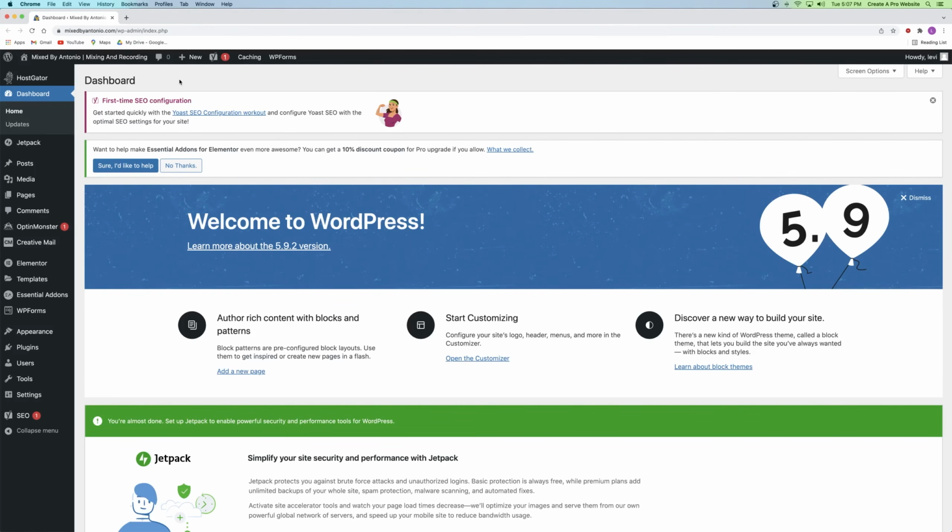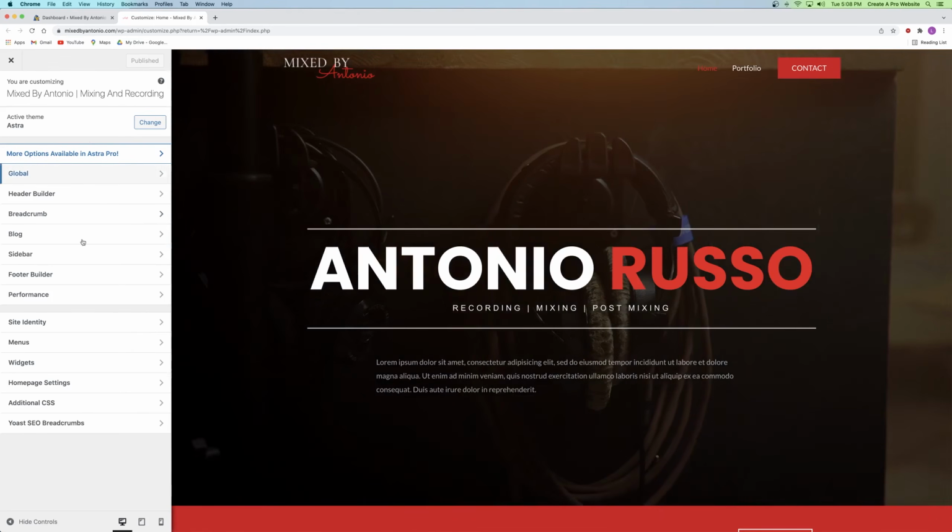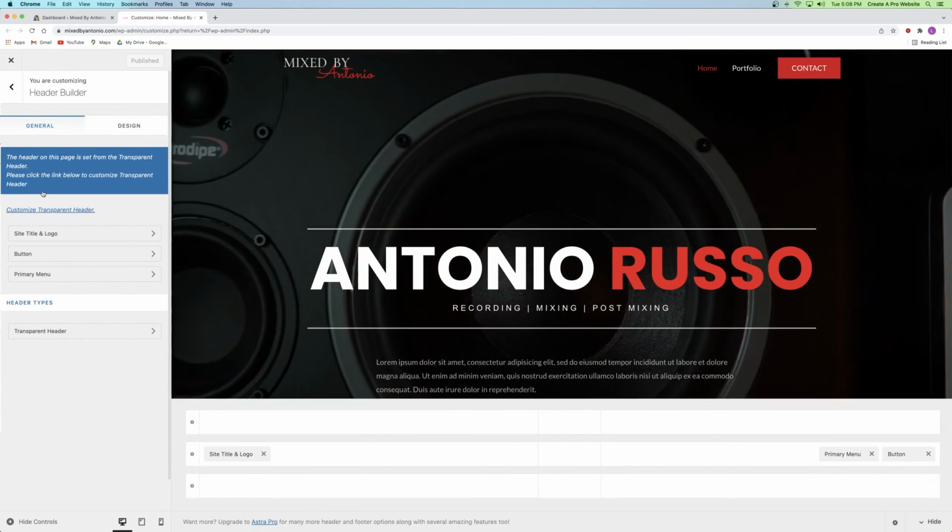Now, the last thing that we have to do in order to make sure that we are mobile responsive is we also have to edit our header and our footer to be mobile responsive as well. Because right now we just did the pages that are in the center. So in order to do that, we're just going to go back to the Customize tab, just like we did when we were editing the header and footer. And from here, all we have to do is we're going to go back to the header builder.